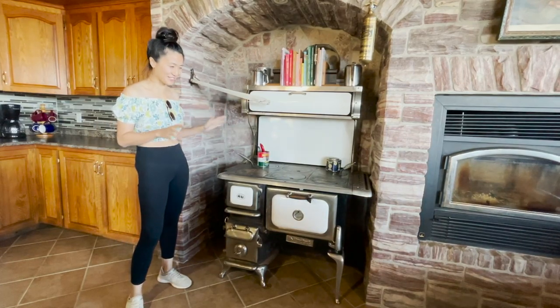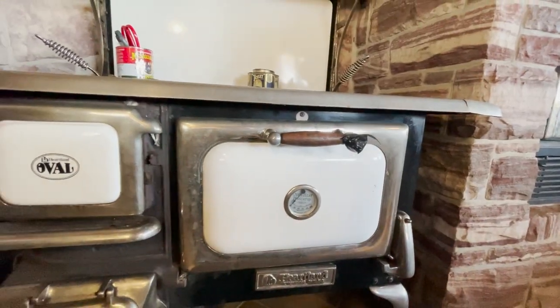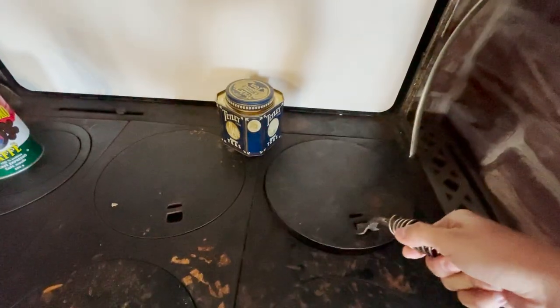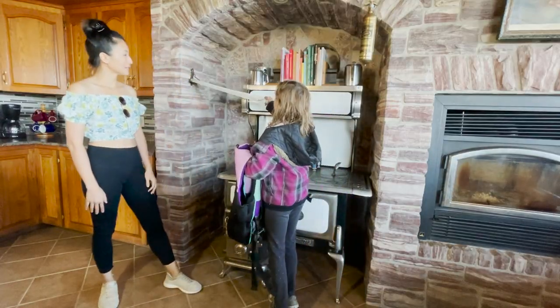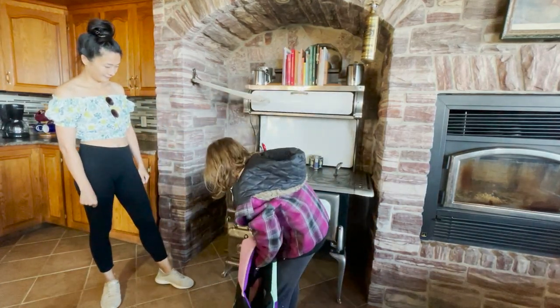I've never seen a stove like this before. Right here. Oven. Yes, the fire. Oh, the fire in there. Wow. This is for dry towels.